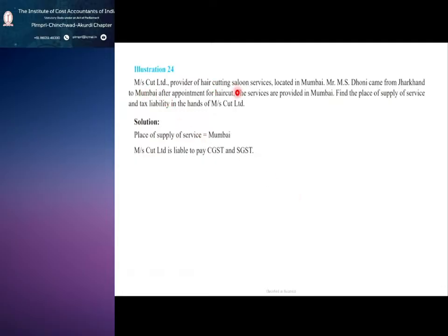Cut Limited, a hair cutting saloon services located in Mumbai. Dhoni from Jharkhand travels to Mumbai after an appointment for a haircut. So where will he be taking the treatment? He is from Jharkhand, and why is he traveling to Mumbai? For the hair cutting purpose. The services are provided in Mumbai. That means the place of supply is Mumbai.